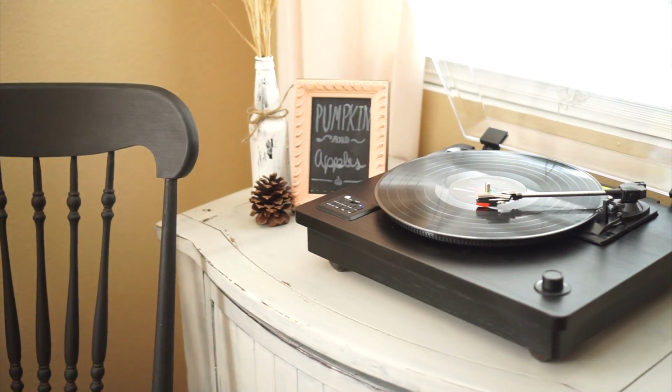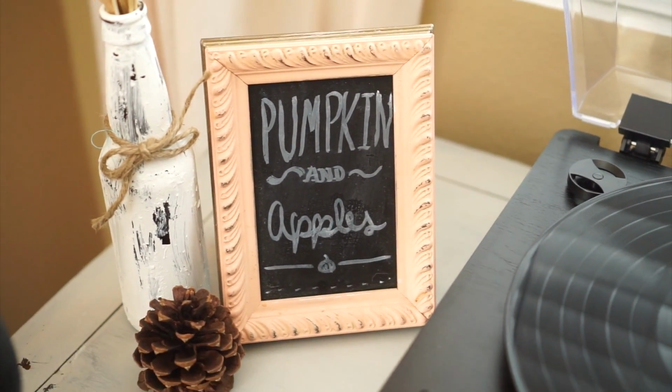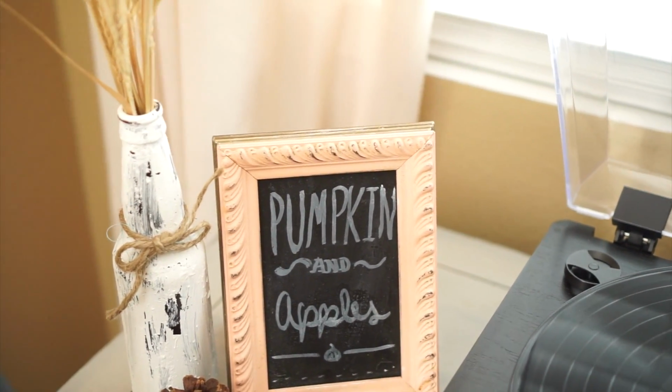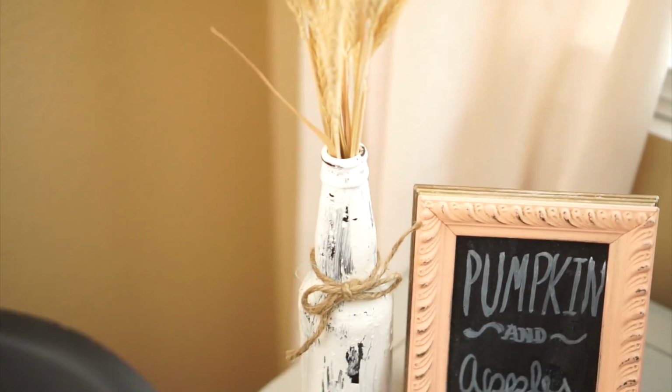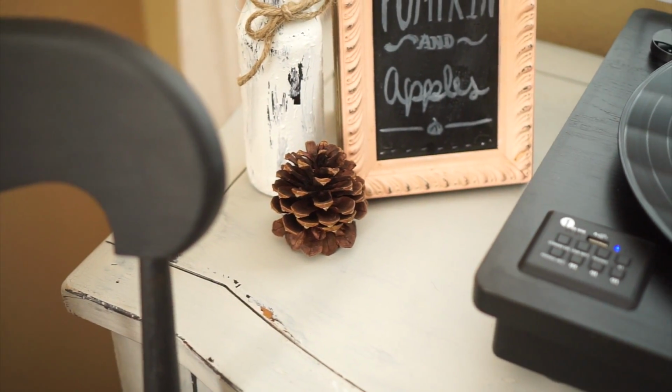Over here by my record player, I have this little pumpkin and apples chalkboard sign that I made last year, or actually it might have been 2 years ago, I can't remember. And then I have this little bottle vase over here that I have more of those wheat stalks in. And I also have a little pine cone over here.